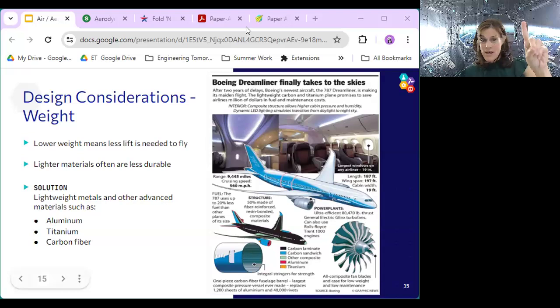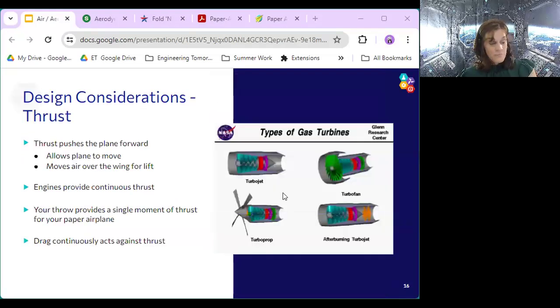All right, I talked about weight. One thing to know about, there are aircraft out there that have switched to carbon fiber composites. Those have reduced the mass of the vehicle so that they can actually fly so much further. And guess what? It replaced 1,200 sheets of aluminum and 40,000 rivets just by doing the fuselage with this carbon fiber. Isn't that amazing? Just imagine the savings there. So this is one of the reasons the Boeing Dreamliner can go further than a lot of the other aircraft of its size. I think that's just so cool.